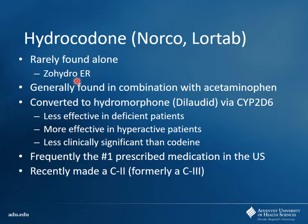And one of the problems with these extended release preparations is that some people who are abusing these drugs will try to break that extended release preparation. They'll try to crush it, or they'll do something to try to isolate the drug out, because now all of a sudden you have 80 milligrams of drug all at one time. See a lot with the extended release oxycodones, and it's a big problem for abuse.